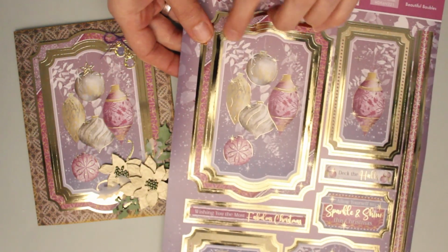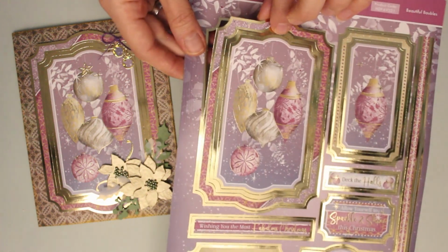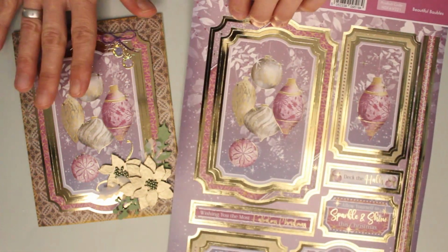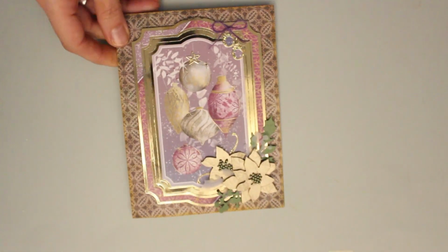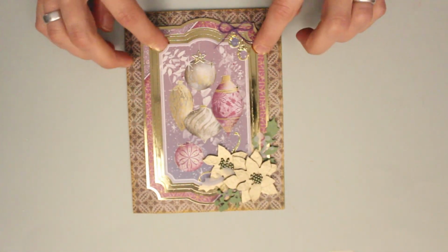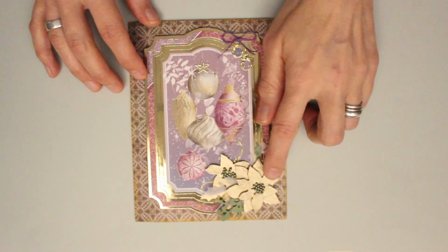So remember, you can separate these and use them in parts and pieces, or punch out the entire element and use it as it is. And that's what I've done here on the card front. And I've just taken this whole piece and foam taped it right onto the center of my card. And then I've also got some poinsettias here.